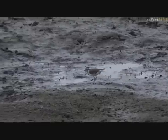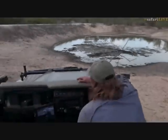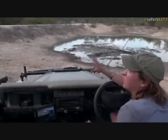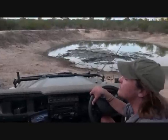Oh, busy little guy. Now, I was hoping there were going to be lots of other things here, but alas, it doesn't look like it. Just a little three-banded plover. So we're going to keep trying to find you some animals. While we do that, Jamie is going to say goodbye. It's the end of the walk time, so let's go see her.